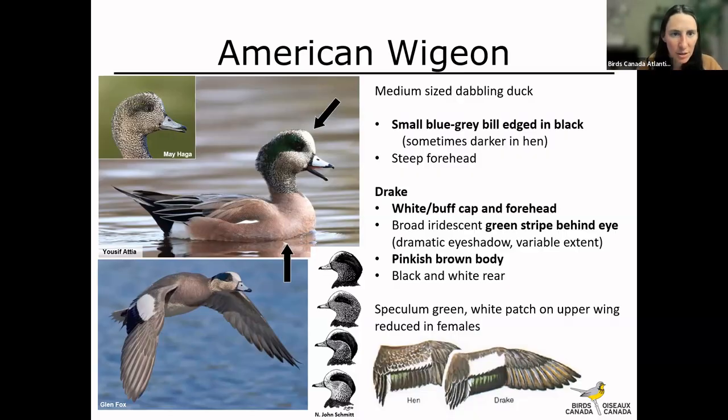When we look at the widgeon in flight, you can see that the male there on the left has a green speculum, which is hard to see in the picture, but in the illustration you can see it. And then he has this big white patch on the upper wing or the forewing. On the female, that is reduced, but on the male, you could see it really strongly.